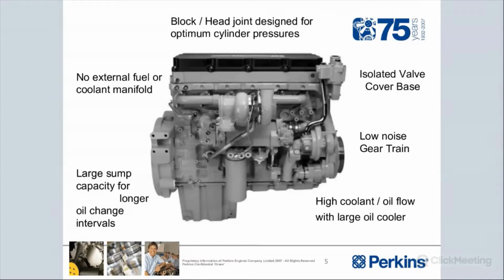15W40. This is the standard that we go with. The type of oil, we prefer to use CI4. That's the type of oil that we should use, regardless of the brand name, whether it's Mobil, Total, Exxon, whatever. We need to know the type, which should be CI4, and the viscosity, which is 15W40. We change oil every 250 running hours.